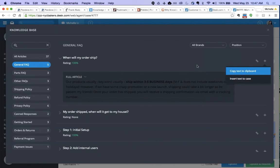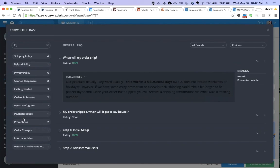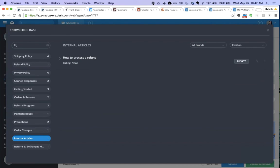And then there's also internal articles. So today, mostly we talked about customer-facing self-service articles, but the knowledge base can also be used for internal purposes. If I'm an agent, I'm new, I'm still training, I'm going to want to refer to an article to remember how to process a refund or how to initiate a shipping update, etc.